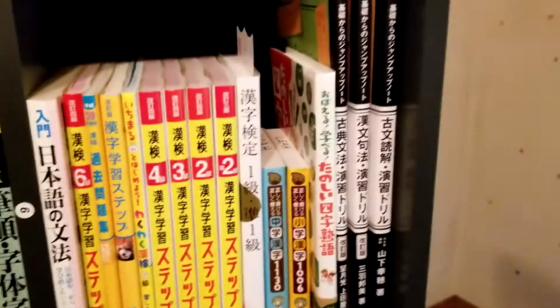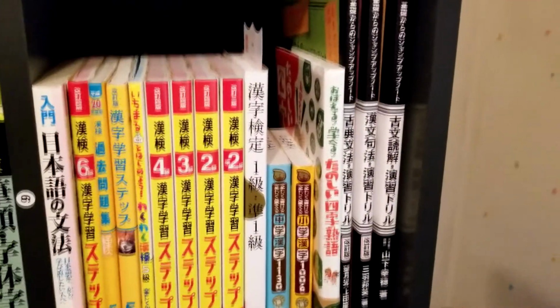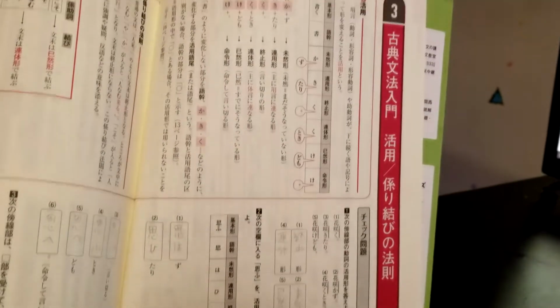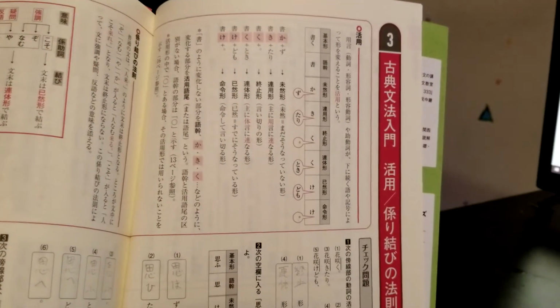Then this is the last of my physical books. Oh yeah, I bet you didn't think I had digital ones. This is a book on classical Japanese grammar. And I've been working on this a little bit. Kind of fun, different challenge. Again, very pretty. The binding on this one's great. You don't have to pry the book open.